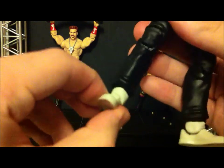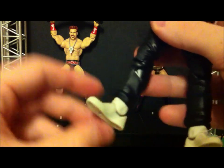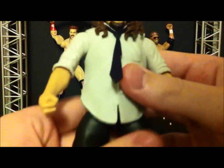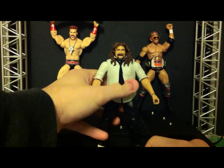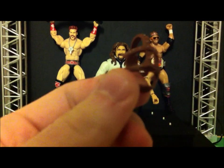He does have a bit of an ankle rock, and his foot does swivel in and out, just not a whole lot, and it takes a little bit because of how tight the joints are in there. Let's put him down real quick, or set him up in the background. There we go. And here is the Mankind mask.